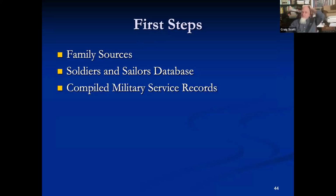So having gone through the Soldiers and Sailors database, I've got some idea about what unit they belong to. Now, I'm probably going to do compiled military service record work on Confederates, whereas with Union soldiers, I would do pension work first and then compiled military service records. Because the Union pension will tell me what unit they were in. We don't really have that same opportunity with Confederate pensions, but only because there's so few of them, comparatively speaking. So I might start with the compiled military service records.